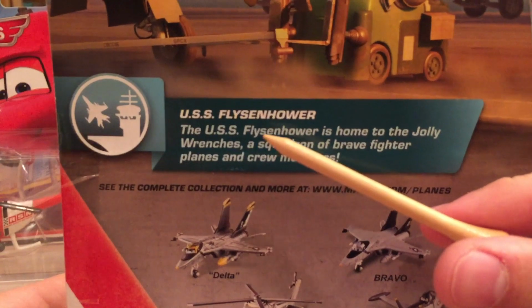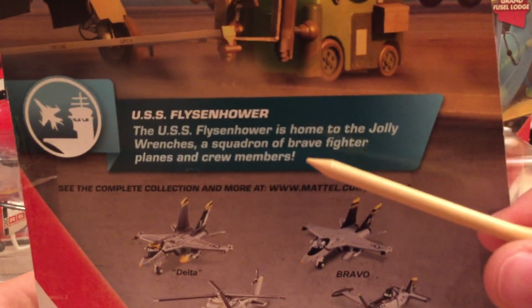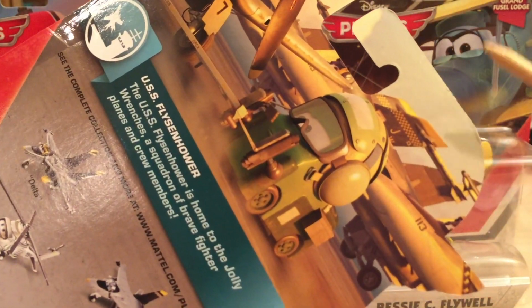The description for the series reads, "The U.S.S. Flysenhower is home to the Jolly Ranchers, a squadron of brave fighter planes and crew members." And we can see a nice picture of a pity crew member along with a bunch of jets in the background.